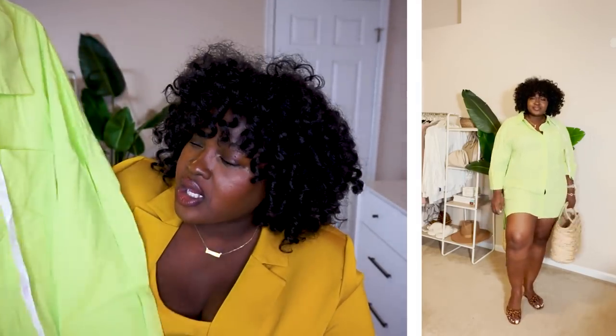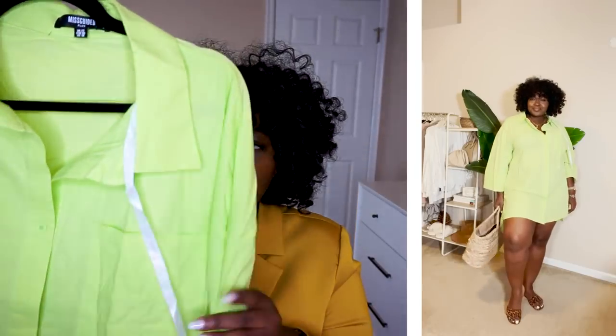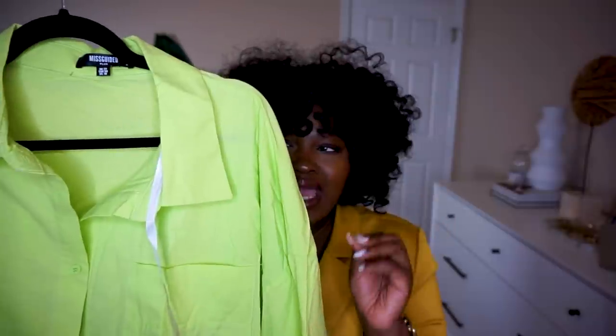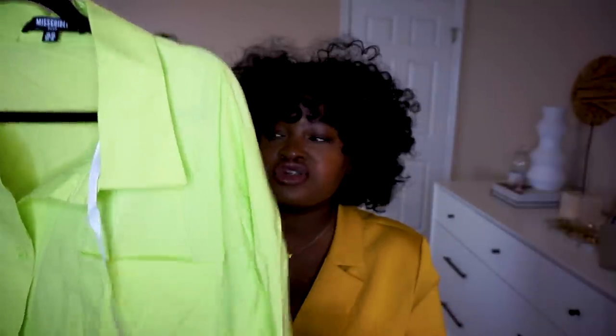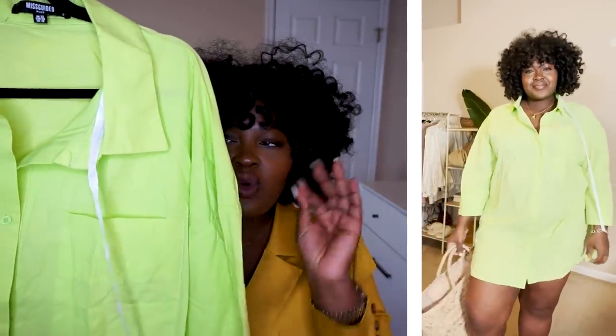Also, I have a green one-piece swimsuit that I think would be super cute with this as well. And this color, you can pair with white, with denim, with navy, all the green colors, tan. So don't be afraid of this color because you can actually pair it with quite a few things. You can even pair it with orange.